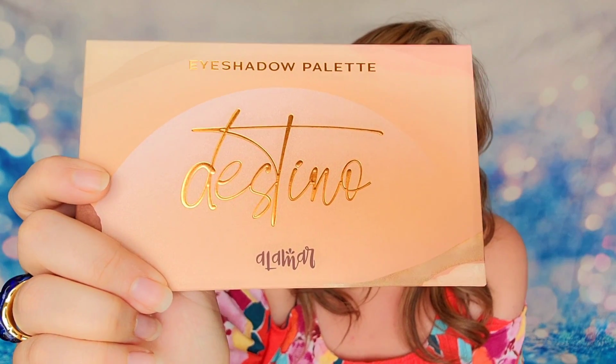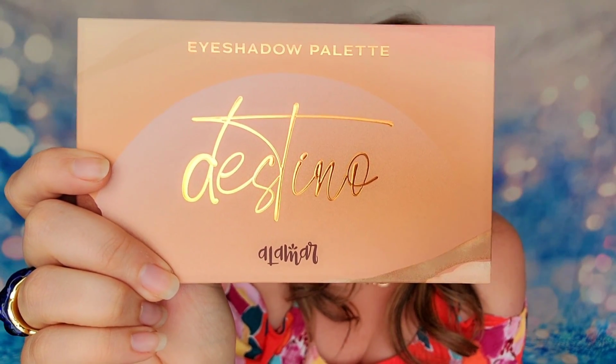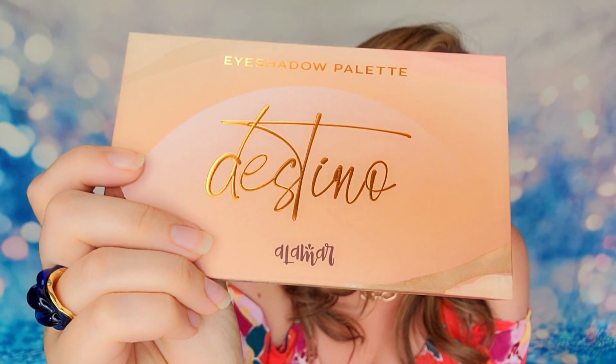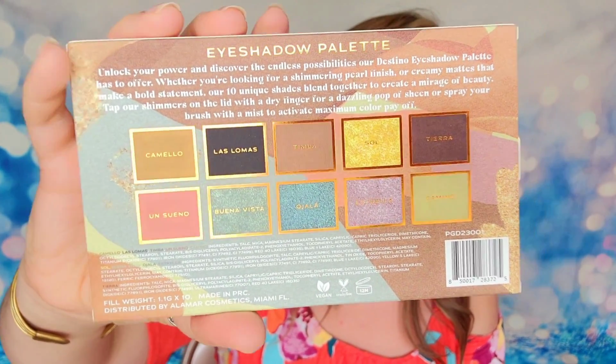How do you pronounce this? Destino? This font is tripping me up. This is the eyeshadow palette from Alamar Cosmetics. And yes, Destino. That's what it says here on the back. Okay. I don't know why this font is just really scribbly that I just have a hard time reading it. But we have a cruelty-free and vegan eyeshadow palette here, which is awesome. So what is this?